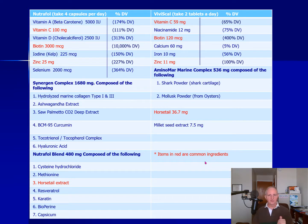But again, I do think the key ingredients here are the aminomar complex for Viviscal, and this synergen complex in Nutrafol, of which I think Samplemento is the key ingredient, if not one of the main key ingredients. All right, let's leave this alone.